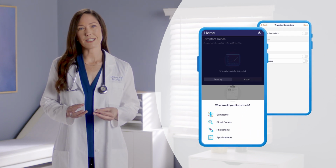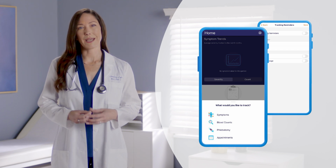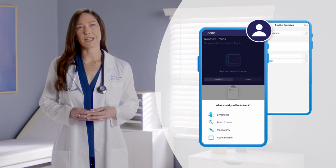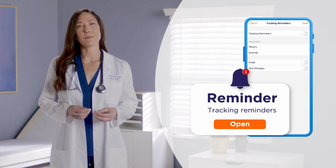I know it can be easy to forget to track symptoms and blood counts. The app can help. Just tap the person icon at the top of your screen, go into your profile, and turn Tracking Reminders on. You'll be notified of your upcoming appointments too. But first, you'll have to enter them into the calendar.